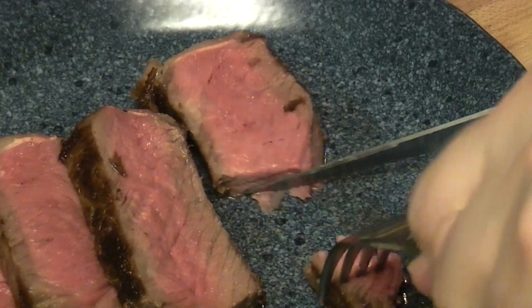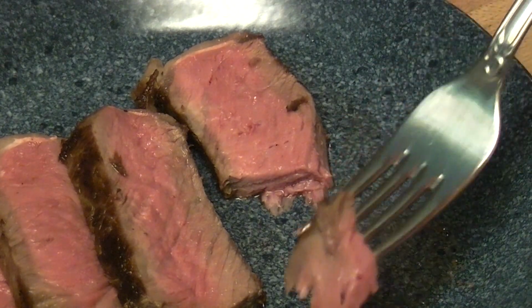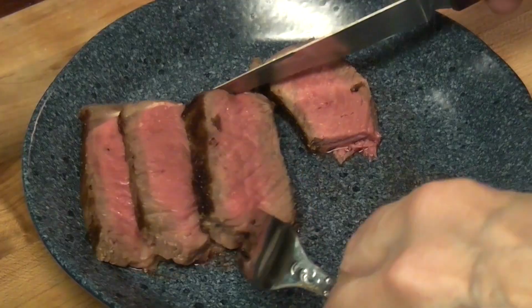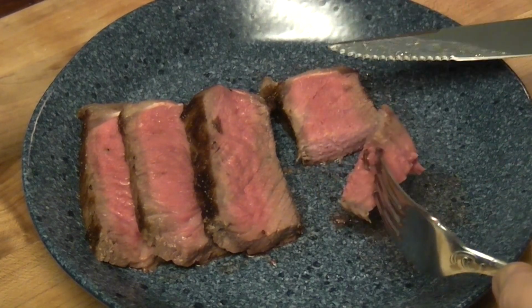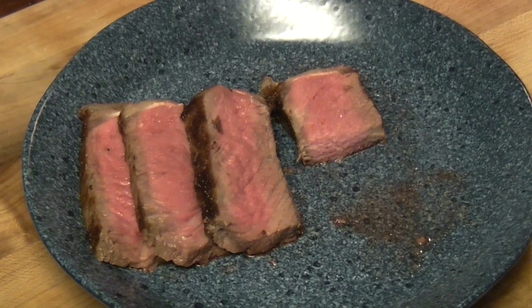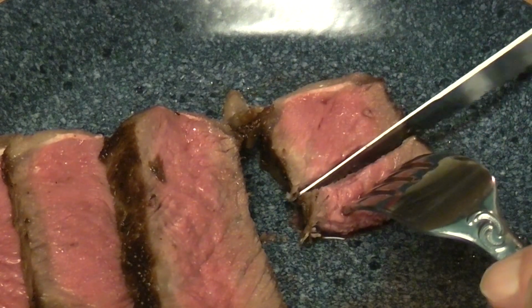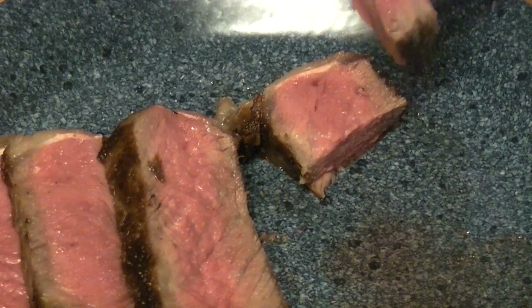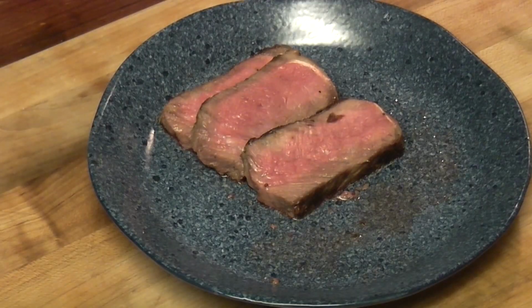Wow! Well, that cut pretty well. I'm surprised. You know what? That cuts better than I thought it would. Wow. It's sawing the meat. Okay, it is. But it's not bad. It's much better. I'm happy about that. Final bite.